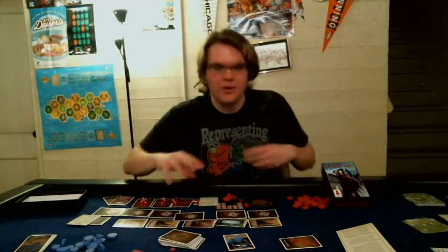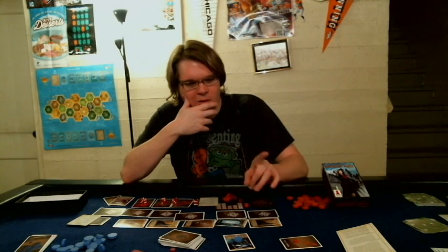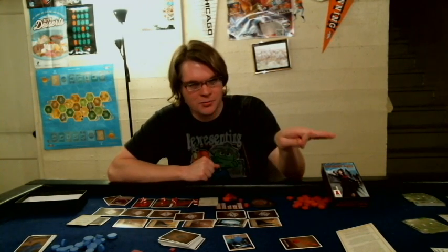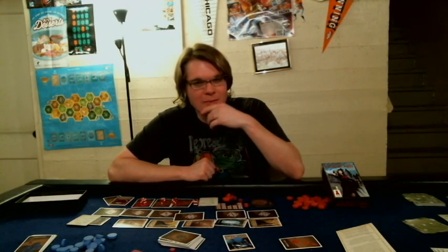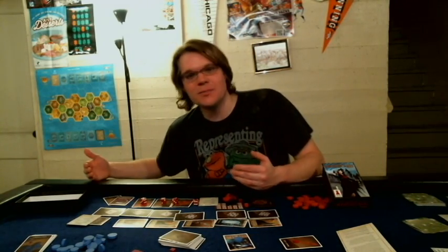I love the dice rolling and then placing it and the secret in this. You're looking at the other person's dice and you're like, all right, where do I think he's going to go? I think he's going to do this here and that there, but I'm not quite sure. And then it's like, oh, I really want to go to spot 6, but at the same time, I got a 6 right here and 6 stones.